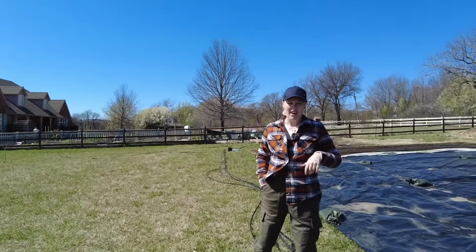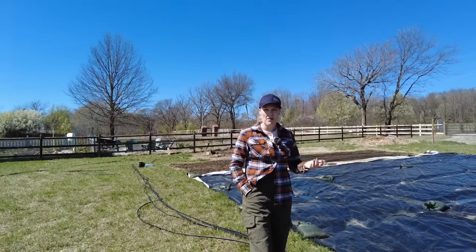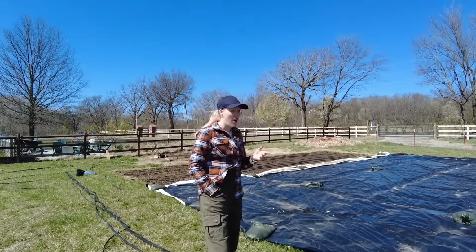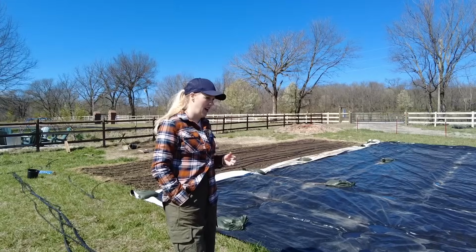So on the other side, that was the northeast side. This is all for sunflowers this year. We did that in the past. We made our rows a little longer for this year so we could have more sunflowers. And we've already started direct sowing them. I know that's crazy. It's early March. Most of you grow in much colder environments.